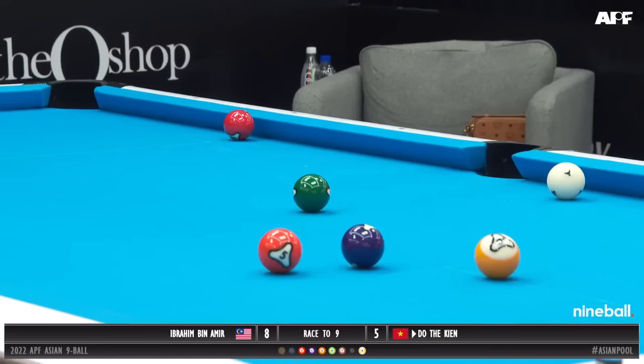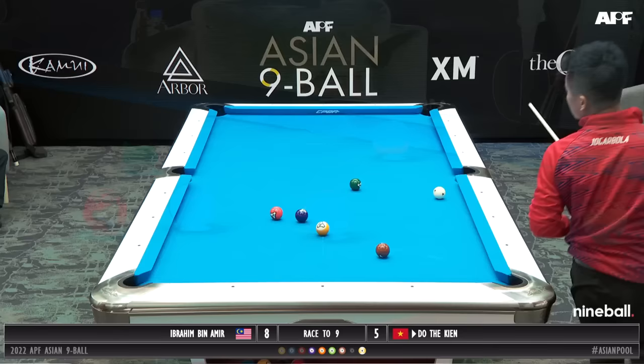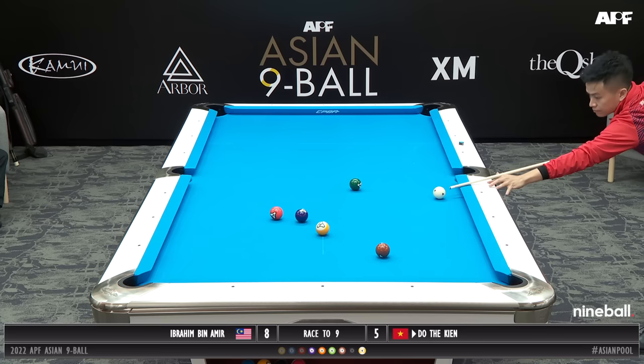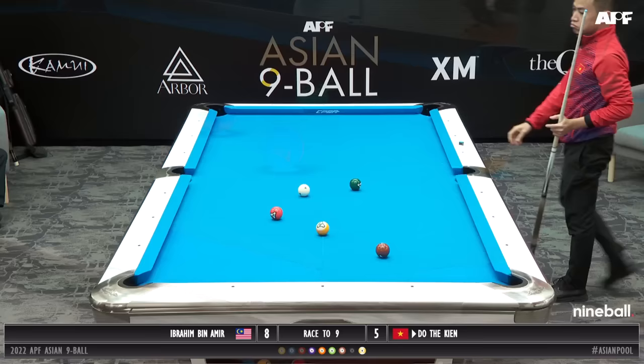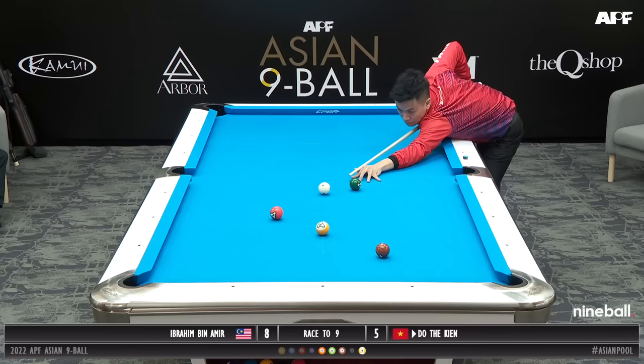This will be a nice little test here. He's going to have to draw back and find the window. So he drew back a little more than he wanted to. Still definitely has a shot on the four. Very nice, smooth stroke. Just barely missing the five ball, giving him a nice shot on the five. Can play a little bit of bottom, come back for the six.